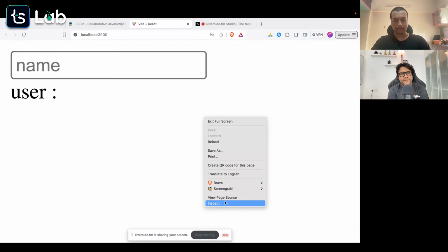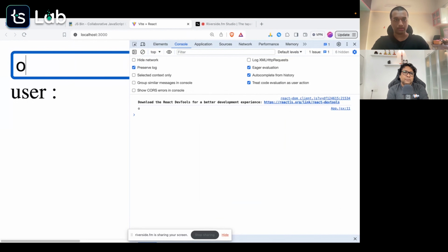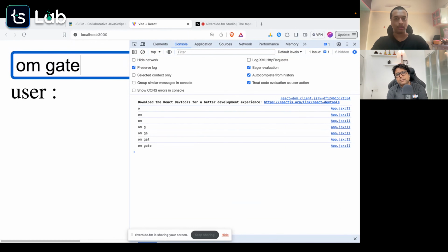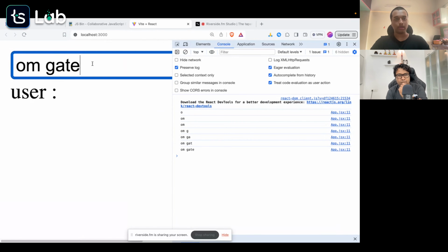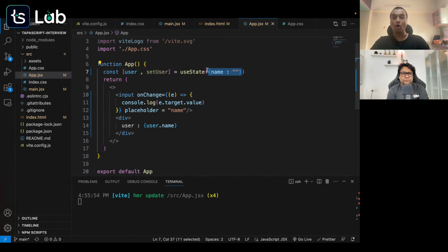Now let me check over here what we'll get. Let's look at the console, and let's say I type home, and then I say okay. So the name is going to be shown. Now, I want to show the name over here, but I'm handling a user object. So this is the most important part.